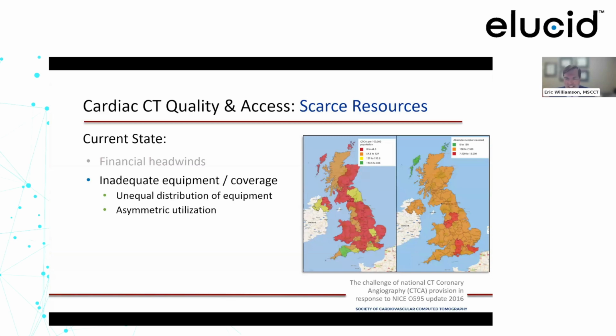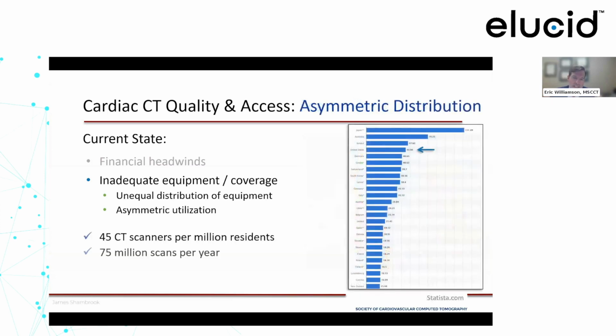The data from NICE from the UK, looking in 2016 at the distribution of equipment. In other words, where are the scanners in the United Kingdom, and specifically, where are the scanners that can be used to perform coronary CT angiography? And what they found, unsurprisingly, was that despite the change in the guidelines and despite the directive from the country that, as Dr. Valiance has mentioned, coronary CT angiography is a first-line test for chest pain, the equipment that existed in the United Kingdom was not adequate to meet the demand, and the trained personnel across the country were similarly not adequate to meet the demand that was known. These are scarce resources that we're talking about in coronary CT angiography.